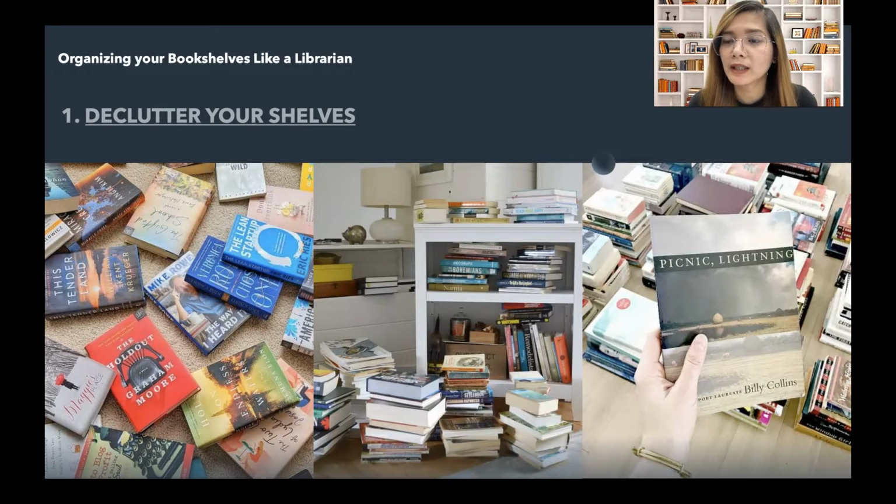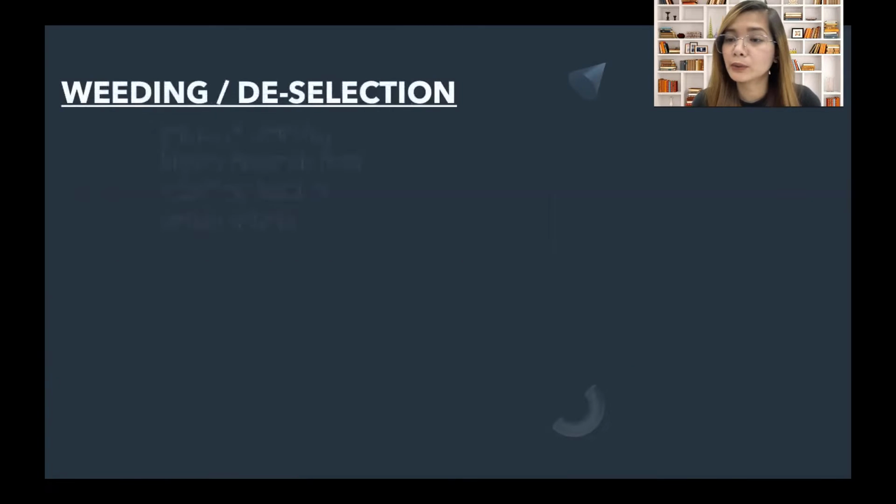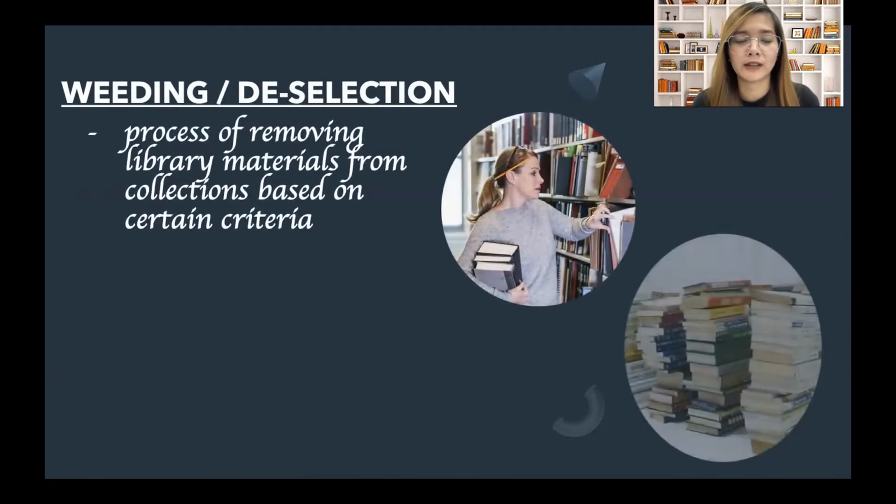Before you start organizing your bookshelves, you have to go through your book collections and start to declutter. You have to decide what books to keep or what books to get rid of. So you have to decide alin ba yung okay pa, alin yung hindi na, alin yung pwede pa, at alin yung hindi mo na kailangan. So in library, we also have this process and we call it the weeding or the deselection process.